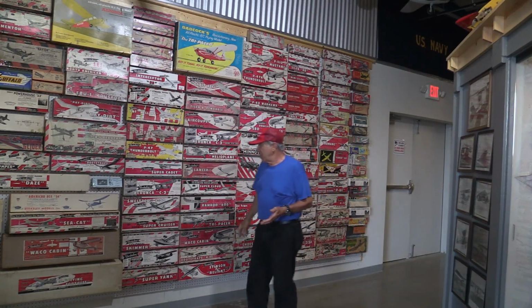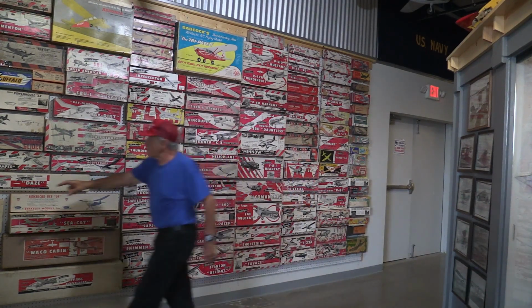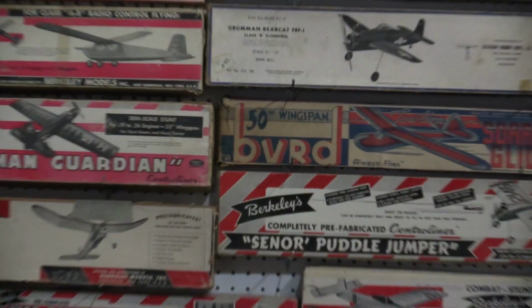One of these, let's see, I learned how to fly. When I was a kid in 1952, this is a plane I learned how to fly on, the Wee Duper Zilch, with a little McCoy 098 engine in it.